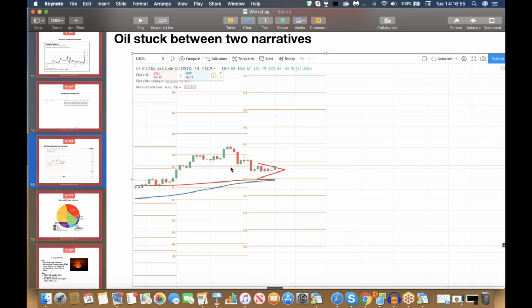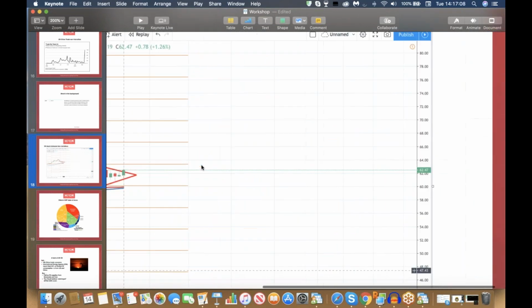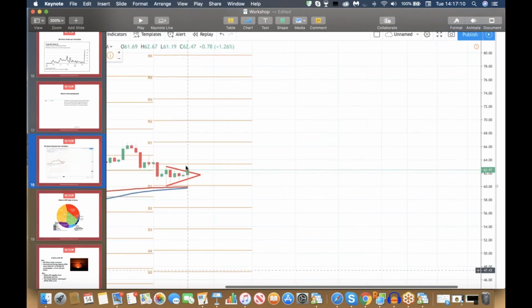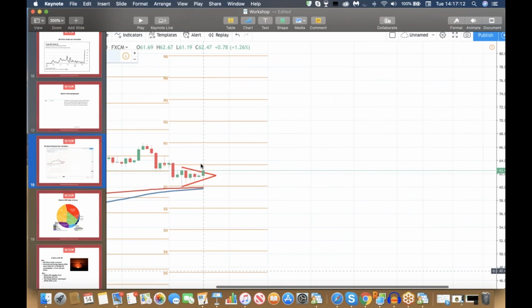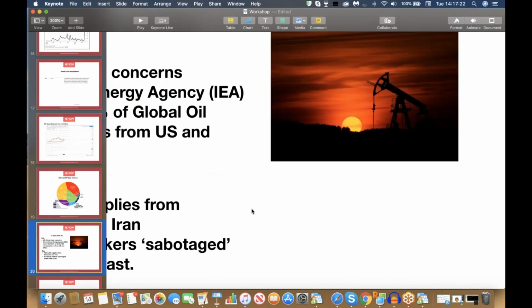But this is this twin narrative, and you see the price was coiling up into this triangle. And I said in the webinar yesterday that this was the area I was looking at. It was this level here, this pivot point, just seems such a key resistance level. And it wasn't making sense what was going on here. The bit that wasn't making sense was that there's these two issues going on.